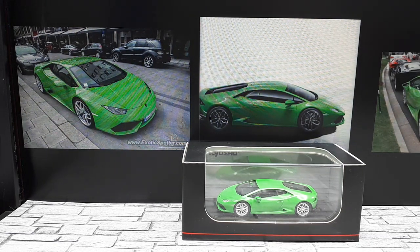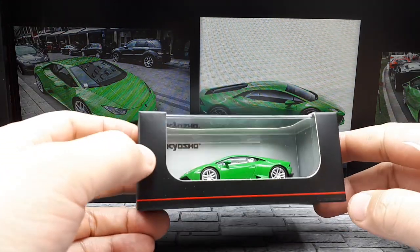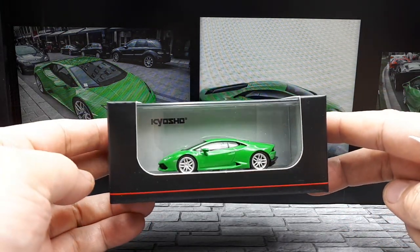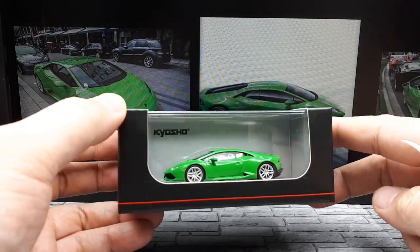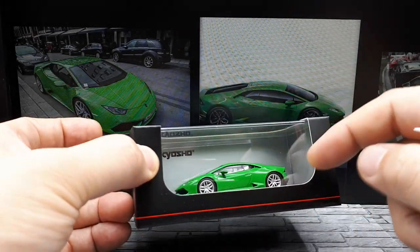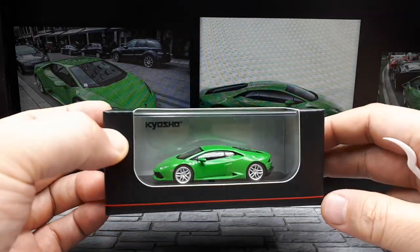So we have another Lamborghini Huracan to enter the collection I have. I don't actually have a stock Huracan, and this one is made by Kyosho. Just based on the appearance of it, I think it's the very first Huracan that came out in 2014 and ran up until 2019. So I usually also avoid these Kyosho more modern crystal box ones because they're usually expensive.